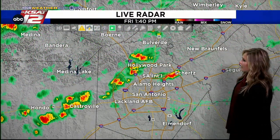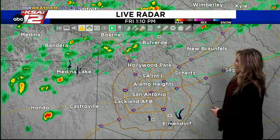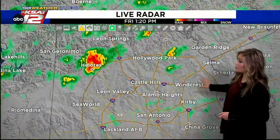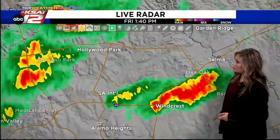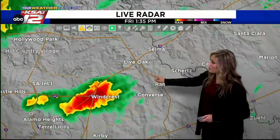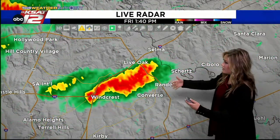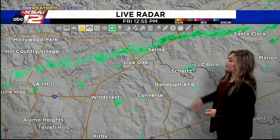Yeah, absolutely. So, all right, let's get you another look at what we're tracking out there on radar. Again, nothing severe, which is the good news, but we do have a couple of downpours working through as the front moves through. A lot of this activity is on the backside of that front.